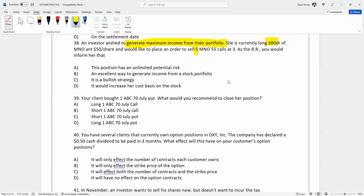And, you know, this is called a ratio, right? A ratio is when you write more call contracts than you got stock. Yeah, it looks like she's got a problem there. Houston, we've got a problem, right? So 38 has unlimited loss potential.